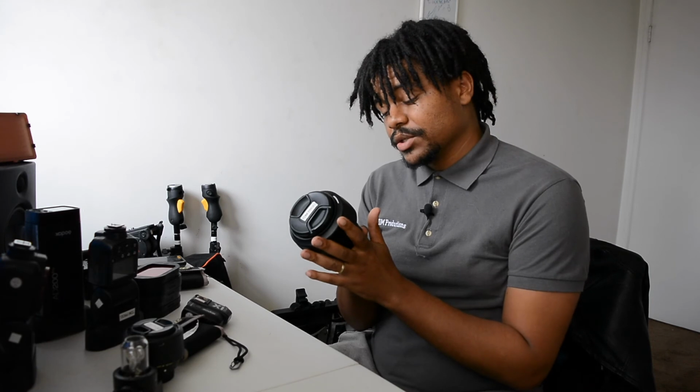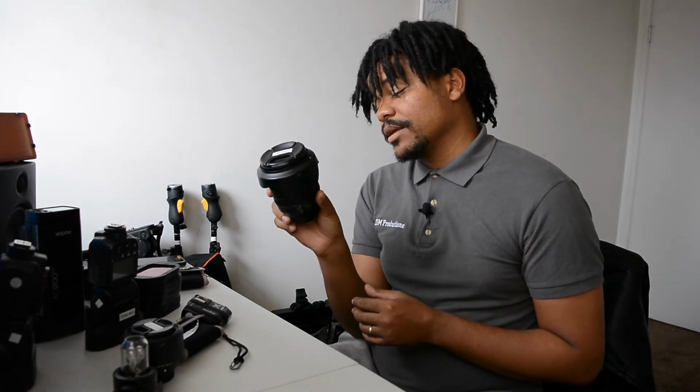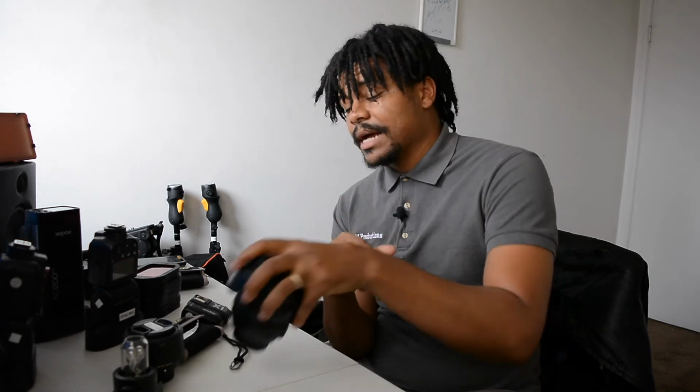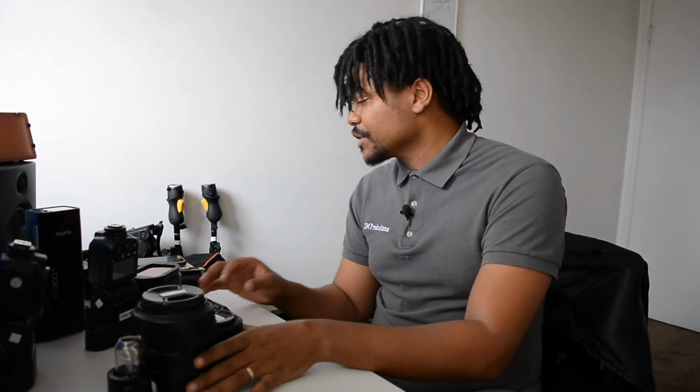And then for lenses, I have the 24-120 millimeter, and this one is at f4. Beautiful lens. I actually could shoot a whole wedding with this alone and be totally fine with it. So definitely nice on that. And then I have the 50 millimeter 1.8, beautiful 50, nifty 50. Gotta have that. And then I think that's pretty much it in terms of what I have on the table.